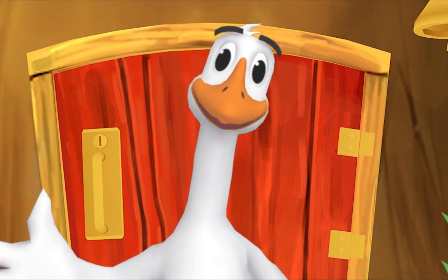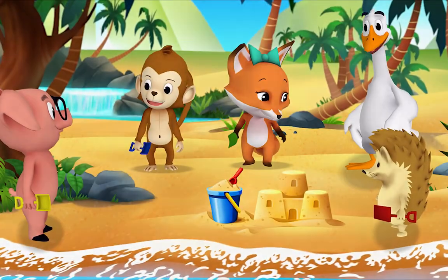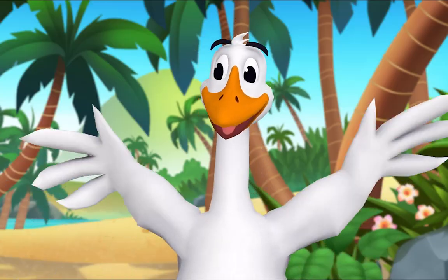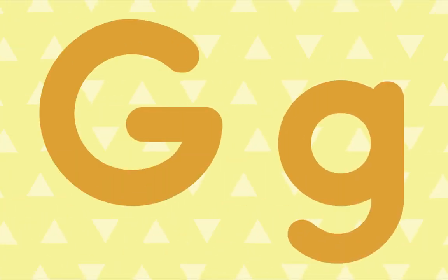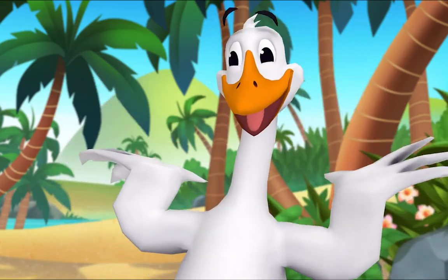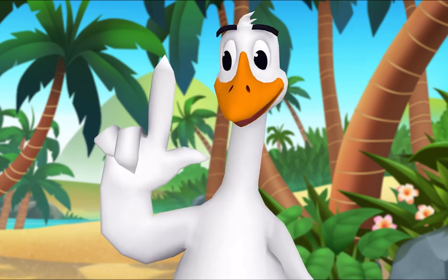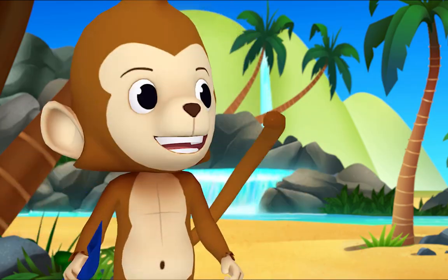Here's something we already did. Let's do it again. Yes. Mr. Goose, can we trace a letter? Absolutely. Let's practice making the letter G. Who can think of a fun way to do it? I have an idea. Let's dig letters in the sand with a shovel. Well, that sounds like a great idea. Monkey, you go first. All right!